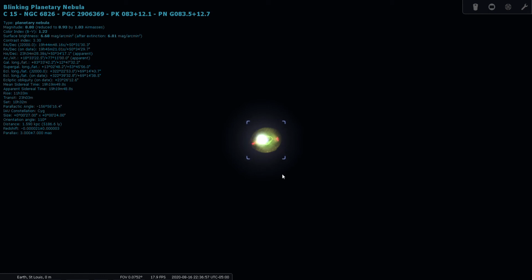Basically, if you have it in a medium power eyepiece, maybe a 13 millimeter or 15 millimeter, if you look right at it, it seems to disappear. And as soon as you glance away from it just a little bit, it reappears. Then you try to look back at it, and it disappears again. And that just keeps happening.